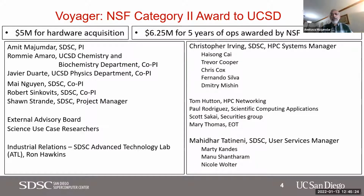And then obviously we have the SDSC HPC systems side with a lot of expertise in bringing up large-scale machines, and they are excited because this is the first time we are trying an innovative new architecture. We also have network security people, education and outreach, and then Mahidar Tatineni, who leads user services, with a lot of expertise in understanding applications and benchmarks on current and new architectures.